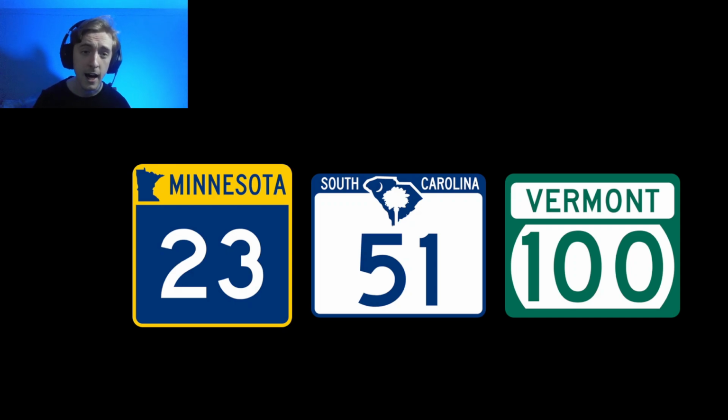And on the right, we have a strong green background sign with some white background for the text that is dark green, and that is unique to Vermont.